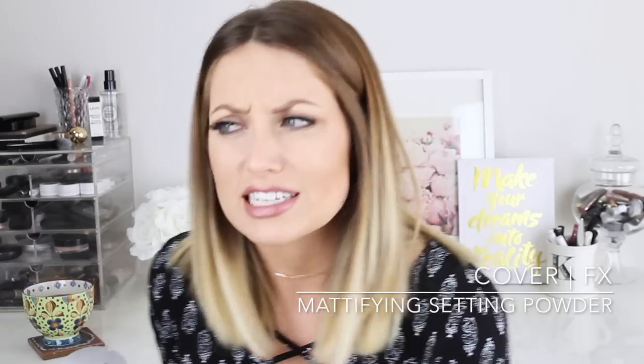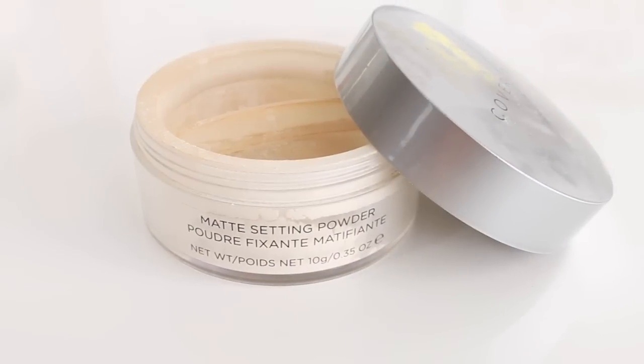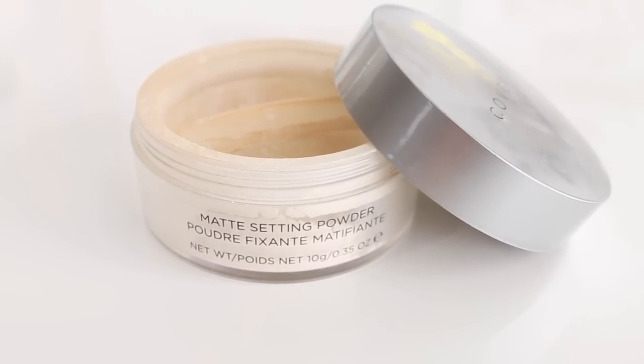Next up, I wanted to mention the CoverFX Mattifying Setting Powder. I have this in the shade Light, and I feel like it does have a little bit of a tint to it. I don't know why, but for some reason I thought this was always translucent, but pretty sure it has a little bit of a tint. So I have been using this on basically my T-zone, which is where I've been breaking out, and on any areas that I really don't want to bring any attention to. So I haven't really been highlighting around my forehead. I've just been highlighting on my cheekbones, but I really want to make that area really matte because when you have breakouts, you don't want to bring any attention to that.